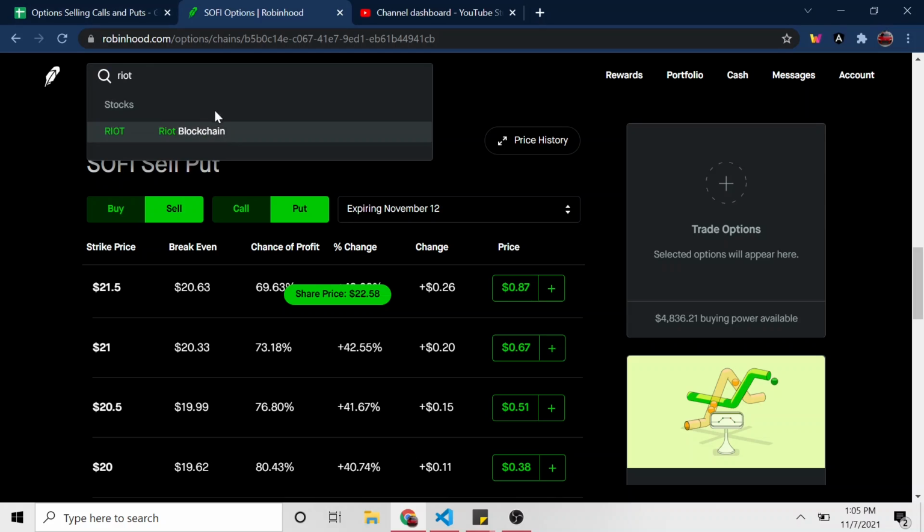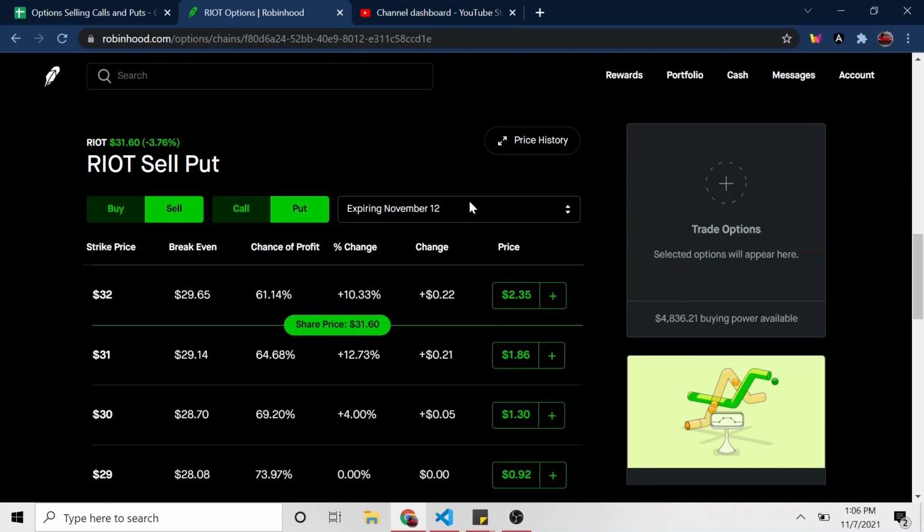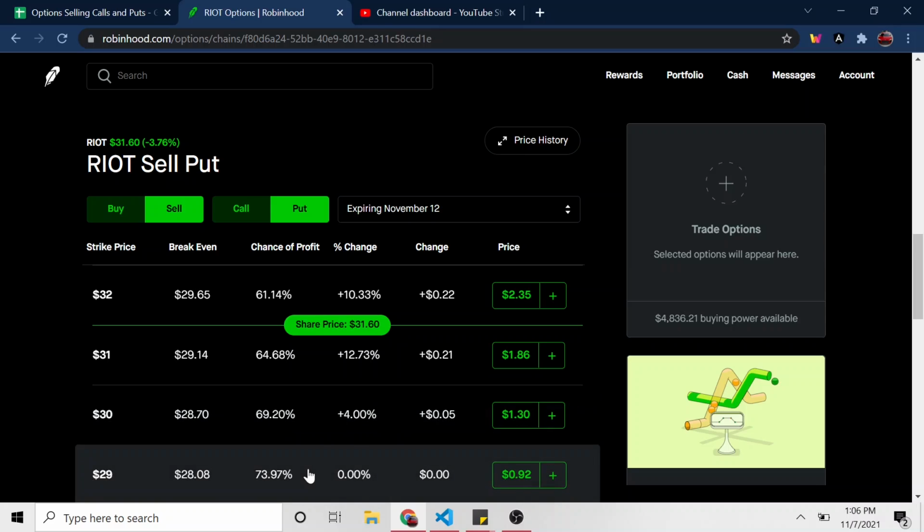Riot, actually, I wouldn't mind. Let's go ahead and take a look. I haven't actually looked, but I wouldn't mind selling another put on Riot, even though it's gone up pretty well over the last week. So if we sell puts on Riot expiring on Friday, I can still get a $29 put, sell that for $92 worth of premium as of right now. Of course, this is probably going to change tomorrow morning. But those two in particular, I'm going to keep an eye on Monday morning, see what happens, and potentially sell puts on either or both of those stocks. So I'll keep you updated on what's going on there, and this will probably conclude the update video.